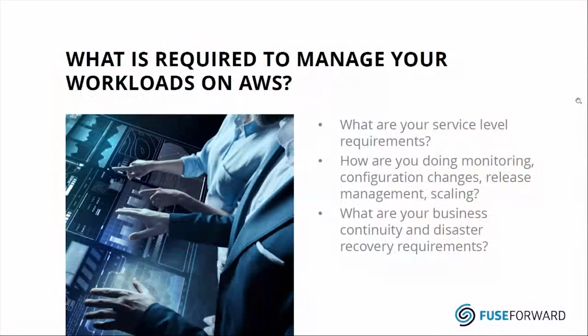How do you do your monitoring and configuration changes? How are we managing releases? How are we managing scaling? And what are the business continuity and disaster recovery requirements of our business? So all of these questions are drivers that should be given in context and in partnership with our business users. If we can answer these and we're working to comply with our business compliance requirements, we can then make sure that our IT infrastructure is aligning and providing value to our business.